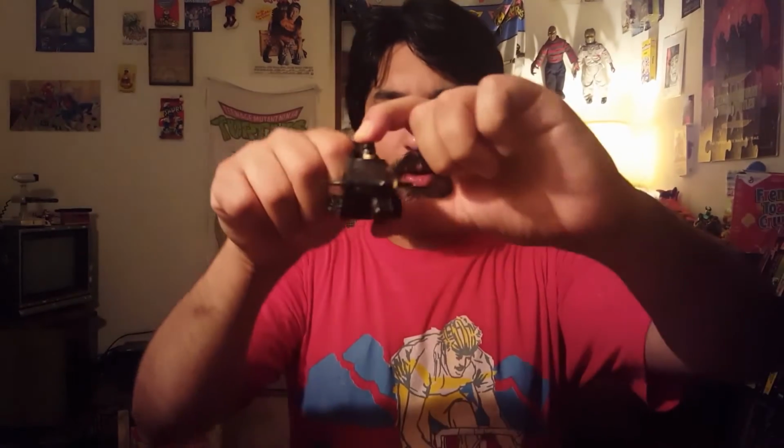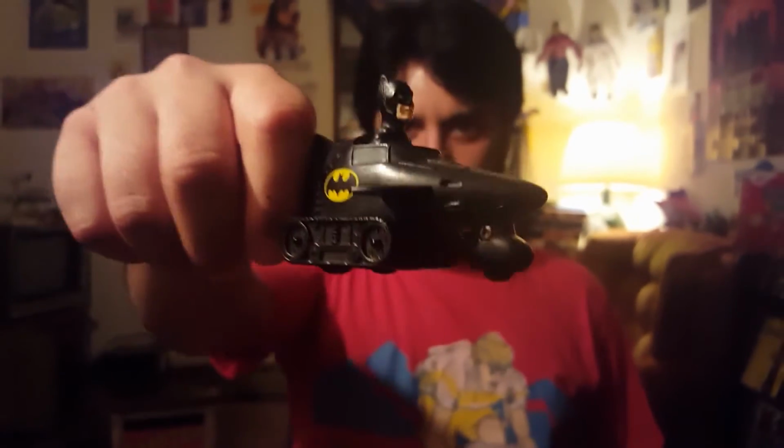Here we have, this is 1991 McDonald's. This is definitely McDonald's because this is actually a little bit of a controversial toy. This is Batman from Batman Returns, 1991, Tim Burton's, and it's kind of neat because he squishes down in there, and then his body pops up, and it causes him to zoom across the table. I'll show you guys that later, but we got Batman.